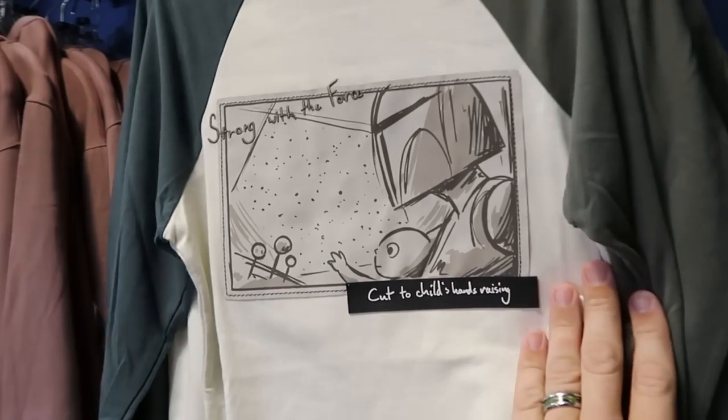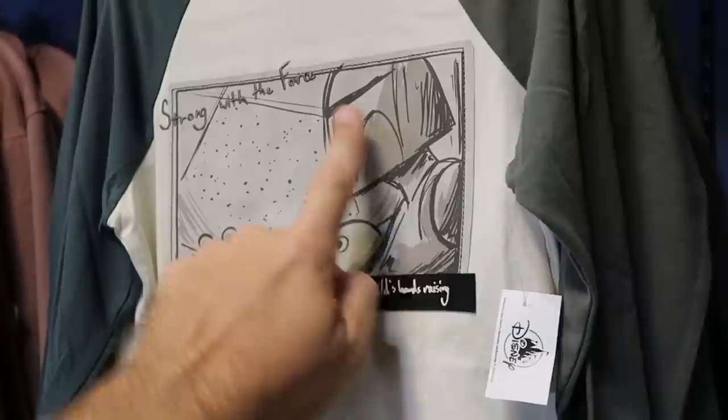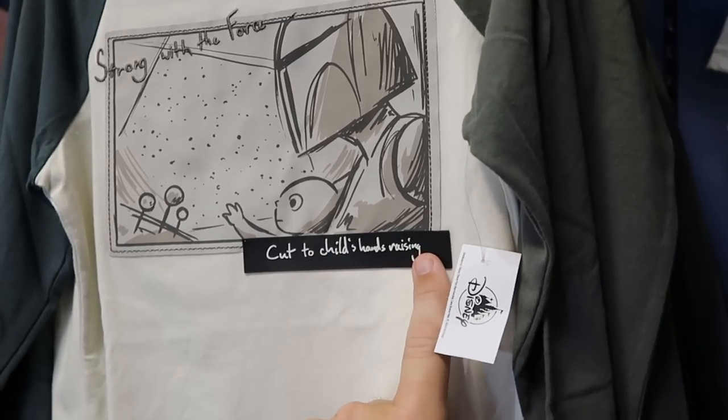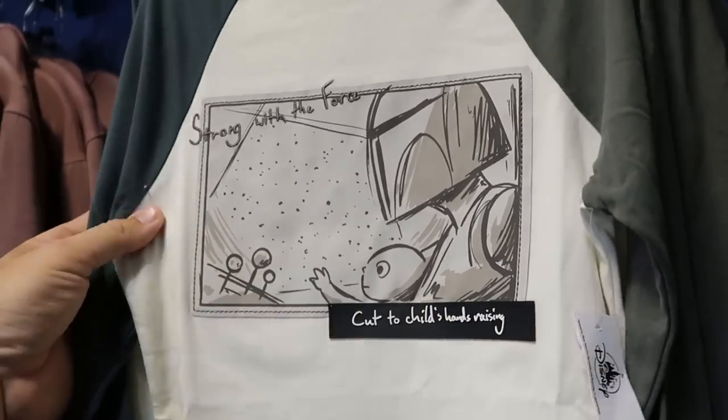Then over here is a really nice long sleeve shirt. Look at this with a little rubberized patch. It says Strong with the Force from The Mandalorian. This is really nice though. Look at that. That one is $20, marked down from $35.